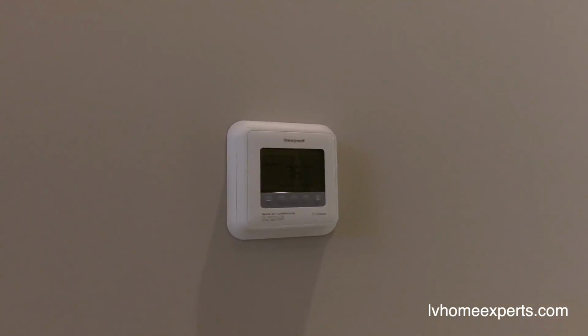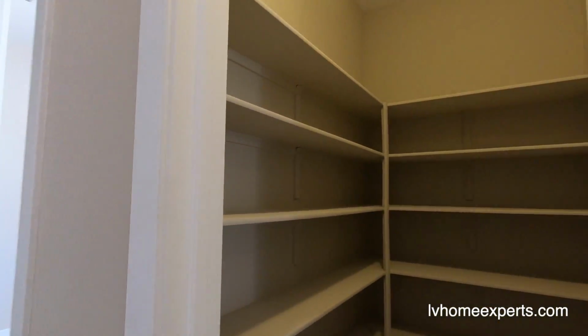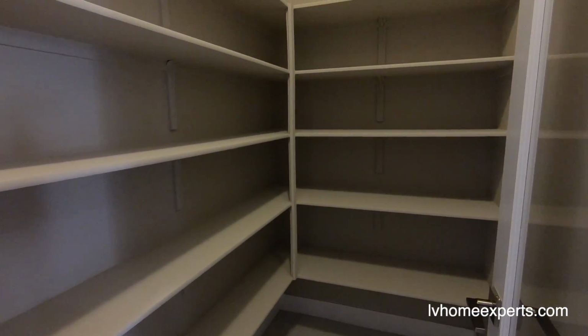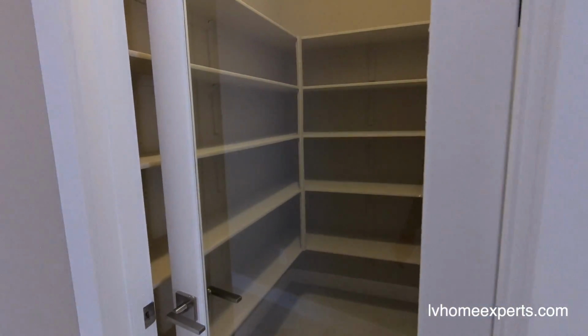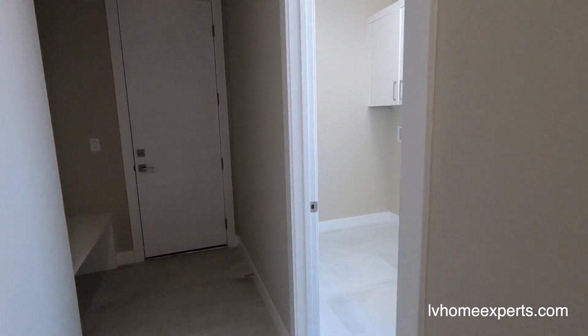You got your thermostat here. Looks like Sierra is a third-party contractor on this deal. Here's your pantry. You got 5 shelves, nothing unique about it, just standard. Now, I definitely would probably frost this up so that way you don't see inside your pantry.